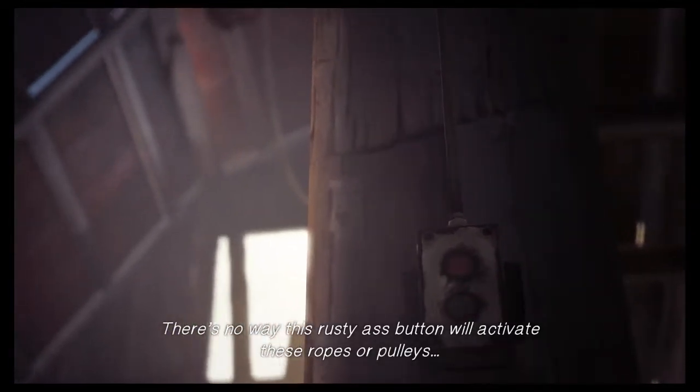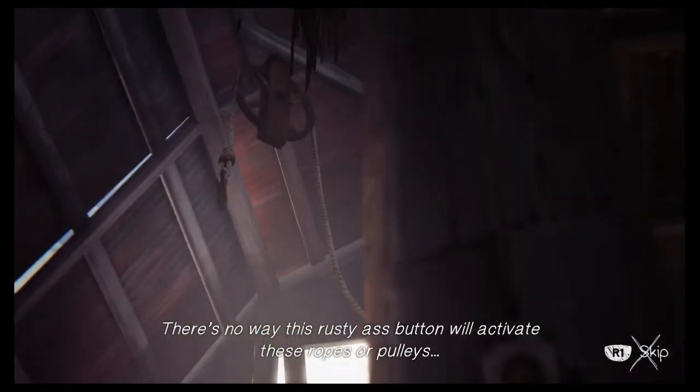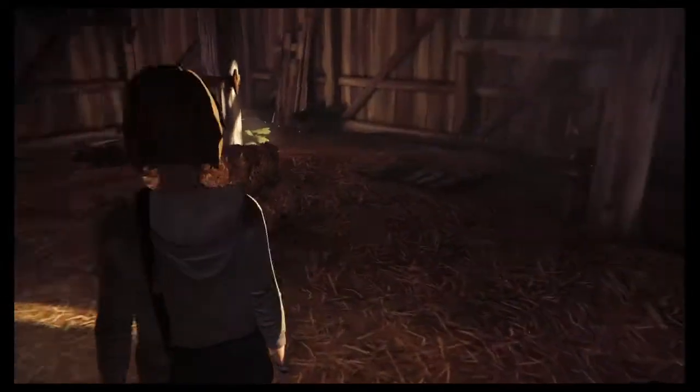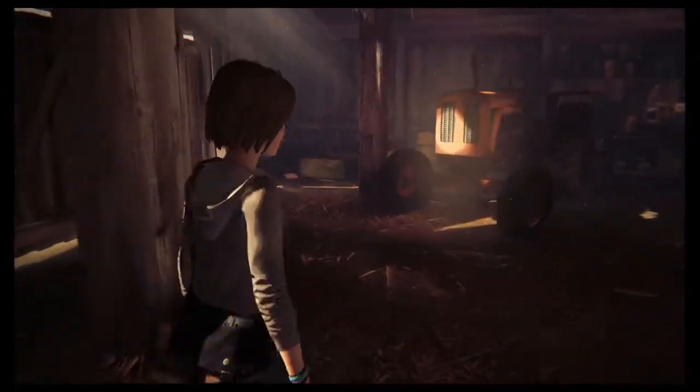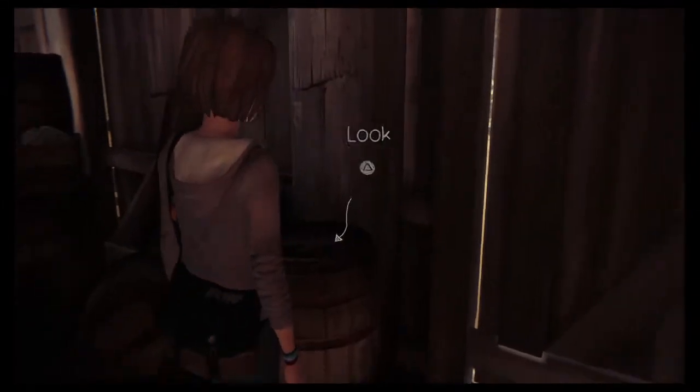There's no way this rusty button will activate these ropes or pulleys. Now, what do you suggest we do? I can't use the pitchfork. There's nothing over there. It's just a photo here.